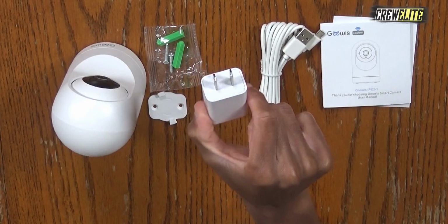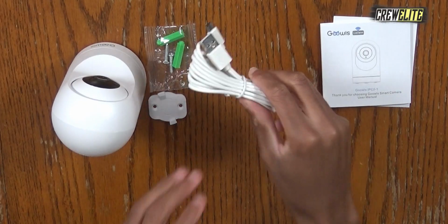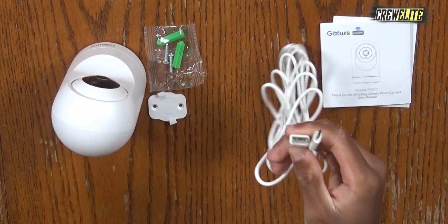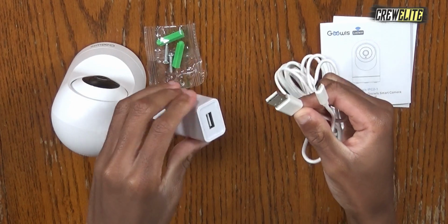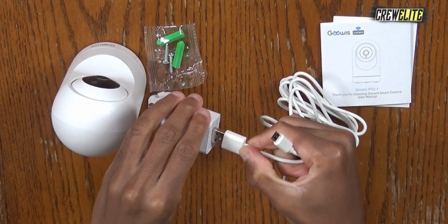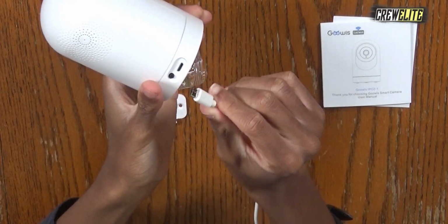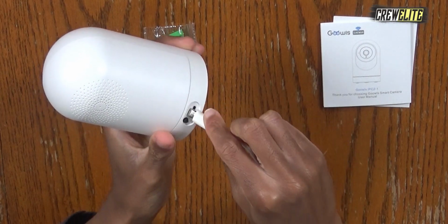So what we're gonna do now is we're gonna take this charging brick right here, and then we're gonna take this charging cable and unwrap it. And once you unwrap this cable, what we need to do is take this charging brick and plug this cable into the back of this brick. Just like that. And now once you have that plugged into your power source, you take this end of the cable and plug it into the back of the camera.